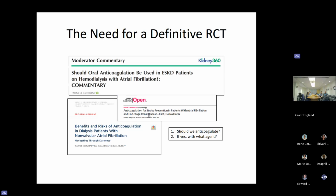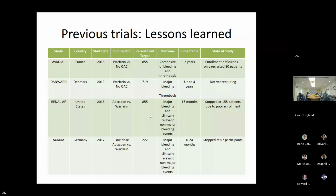And so there's a clear consensus that we need a definitive randomized control trial. And it really needs to answer two questions. One, should we anticoagulate our patients? And two, if we should, what's the optimal agent? And there have been a number of randomized control trials that have undertaken such an endeavor. And for the most part, a lot of them haven't been successful.